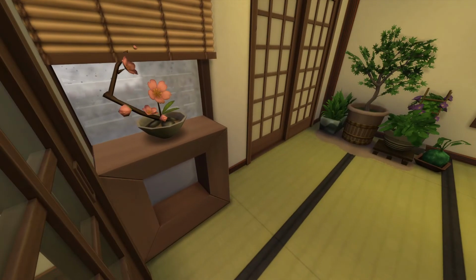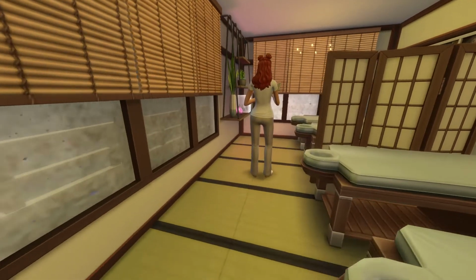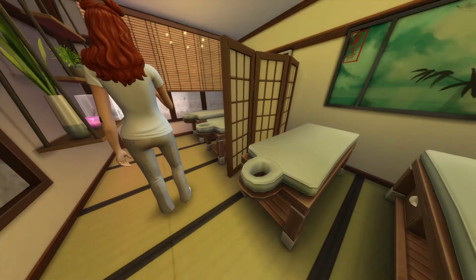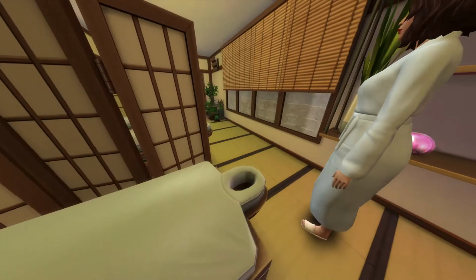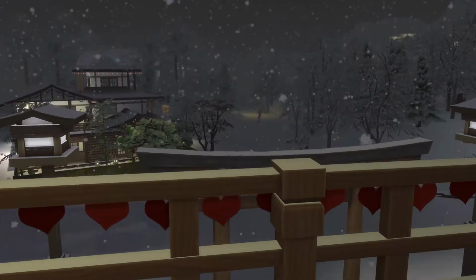And now finally into this space. How much do I love this cluster of plants? I use them everywhere and they're just so beautiful. And here's Lilith Pleasant waiting to give you a full body massage of your choice. Swedish, deep tissue, hot stone, whatever you like. And there's my Sim self waiting for said massage.